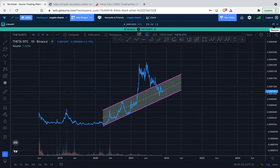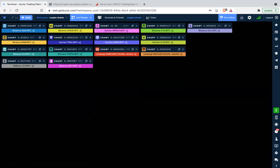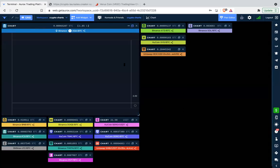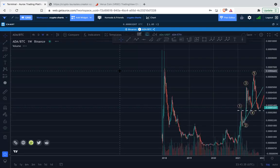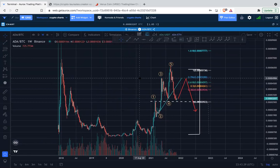Still looking like it's in quite a consolidation. It's interesting to watch these over time. Very interesting. I'm fascinated, as I've said before. Okay, let's go to ADA BTC and then we're done. So ADA BTC. Oh yeah, and this follows that similar type of theory. I'm glad it's stuck on here.